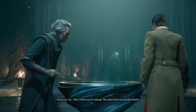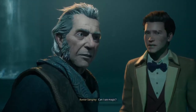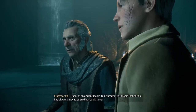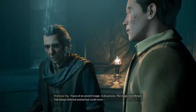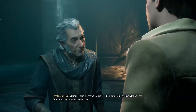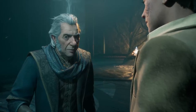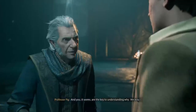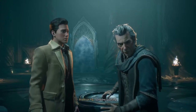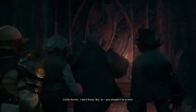That's what you're seeing. The glow that surrounded them. Yes, sir. Astonishing. Can I see magic? Traces of an ancient magic, to be precise. The magic that Miriam had always believed existed, but could never. Miriam, and perhaps George, died in pursuit of knowledge that has been dormant for centuries. And you, it seems, are the key to understanding why. It all looks rather different than it did a moment ago. Someone's coming. Who were they? I don't know. But, sir, you shouldn't be in here.